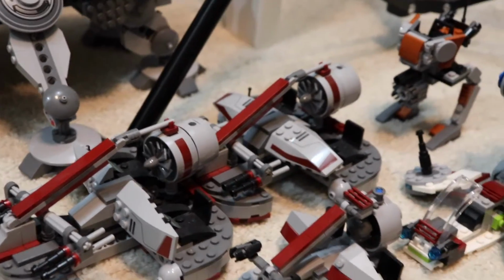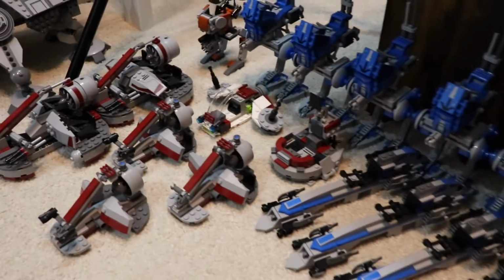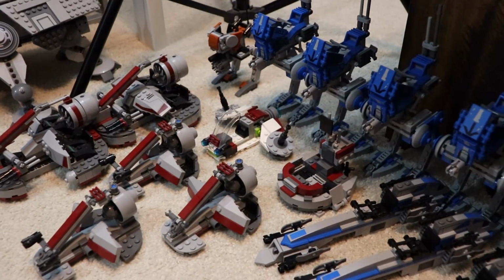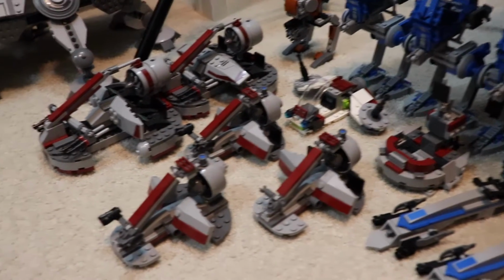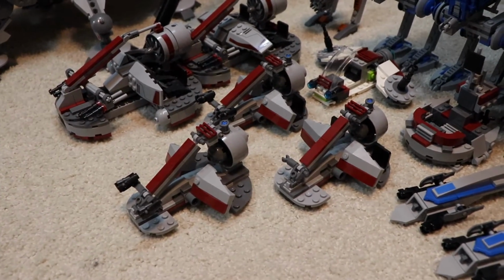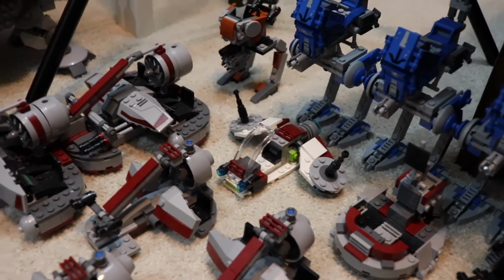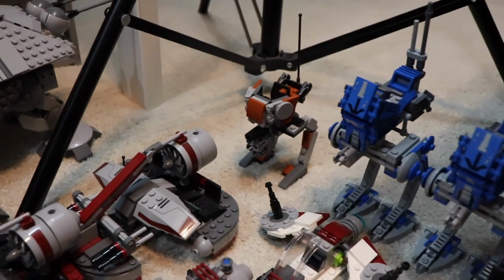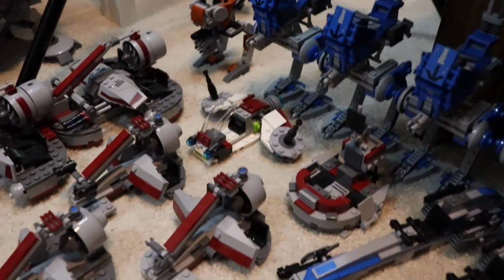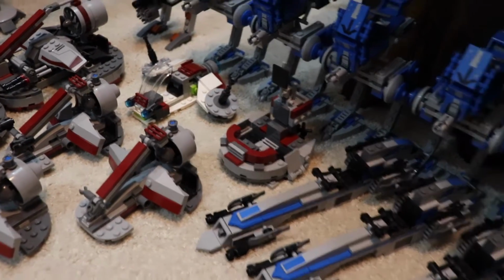Really like these sets. But over here, we basically just have some battle pack builds that I've decided to keep intact. I've destroyed a lot of them, but some of them I've kept intact for some reason. But we've got some Swamp Speeders here from the 2014 battle pack. Got that little ship from the Clone Trooper and Jedi battle pack. Got the Geonosian Walker battle pack. That little thing from the P1 little battle pack set.